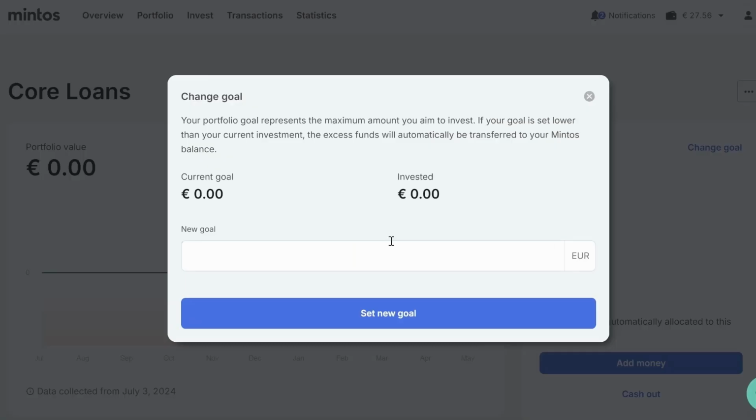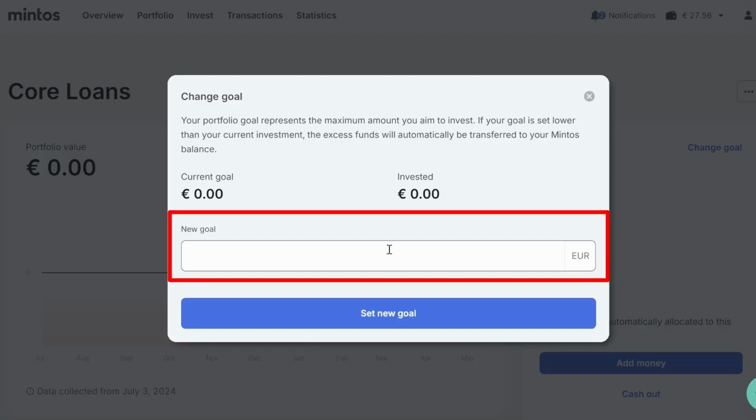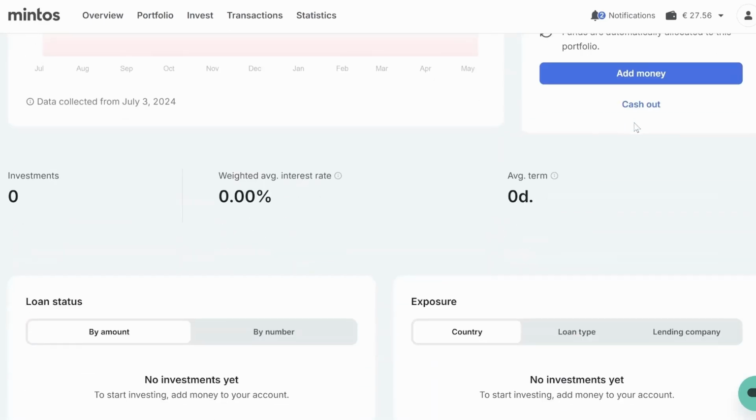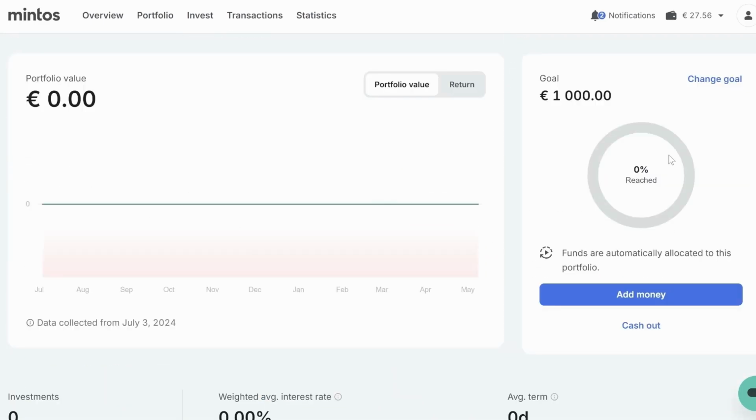Here we will have to click on Invest, and we will have to decide what our goal is, what amount we want to invest in this portfolio, in this investment portfolio. And once we configure our portfolio, it will start investing as loans become available for investment. And here on Mintos, we could invest starting from €50, and at any time we could withdraw our investment.